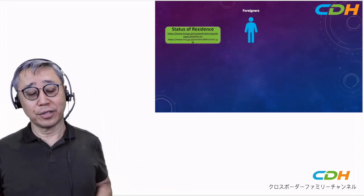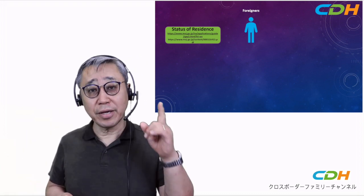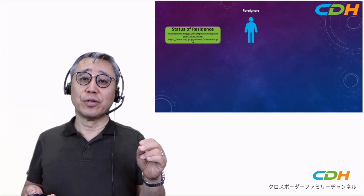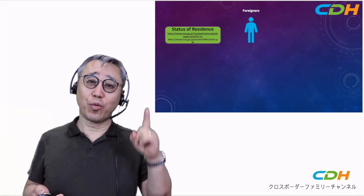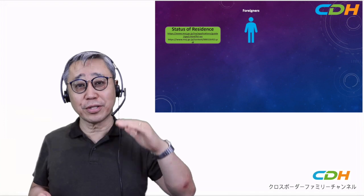The last, and I think most significant, benefit is in inheritance and gift tax. The Japanese inheritance and gift tax has two characteristics. One is the rates are very high. Two, the exemption is extremely low.